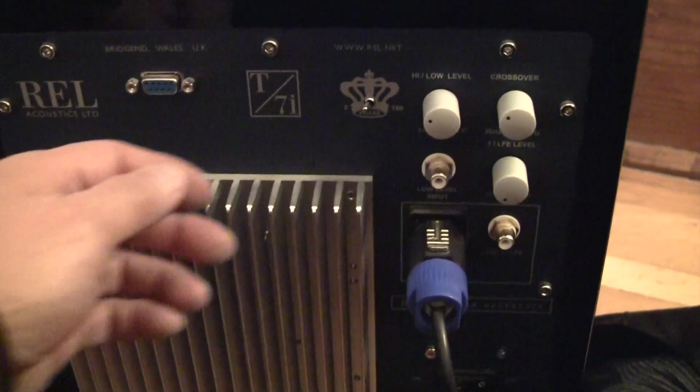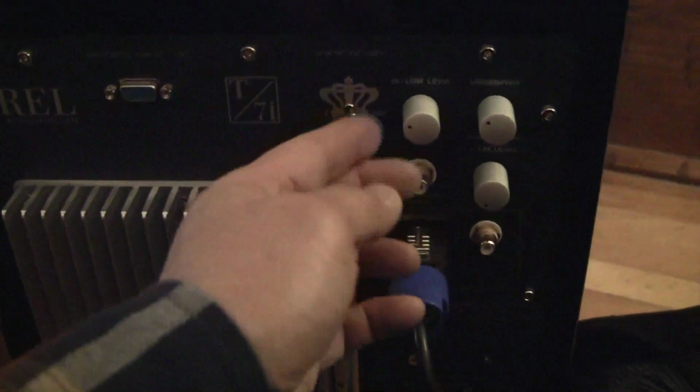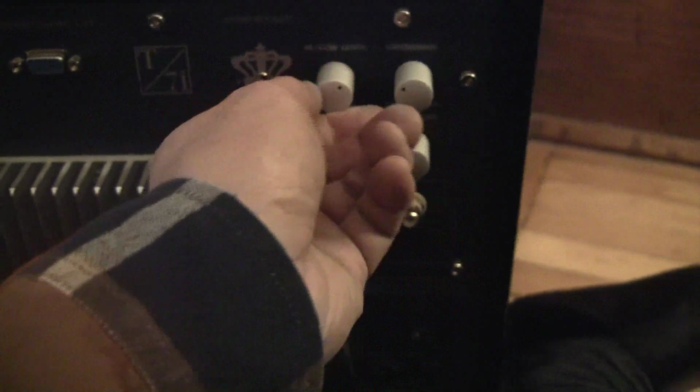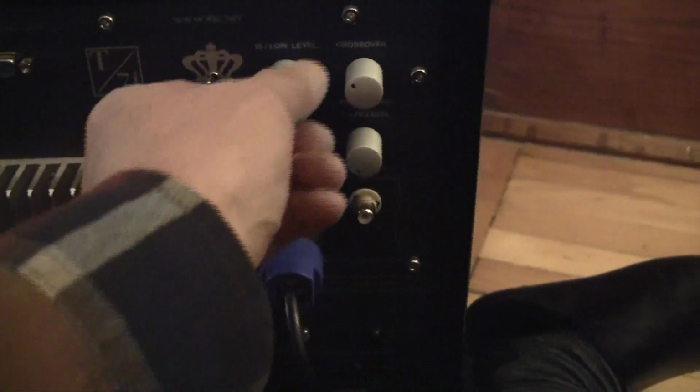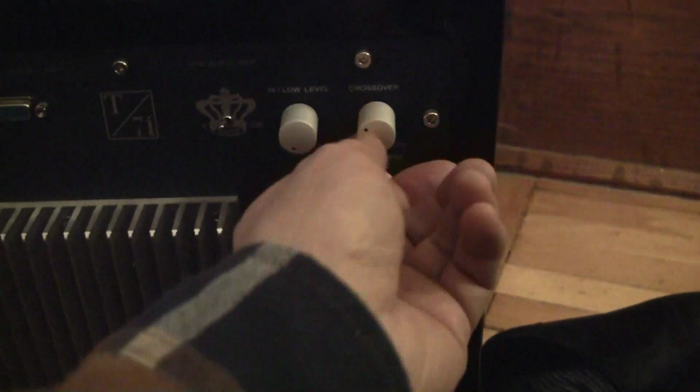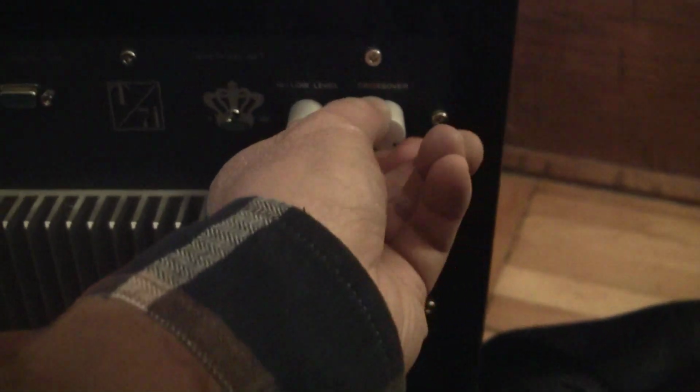The REL T7i has 3 adjustments: a phase switch, a stepped volume control knob, and a stepped crossover frequency control knob with a range from 30 Hz to 120 Hz. Let's talk about why there is a phase switch.